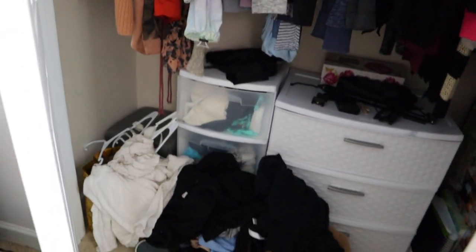What are these curtains doing? My closet is such a mess. I literally stuff everything in there, like random things.